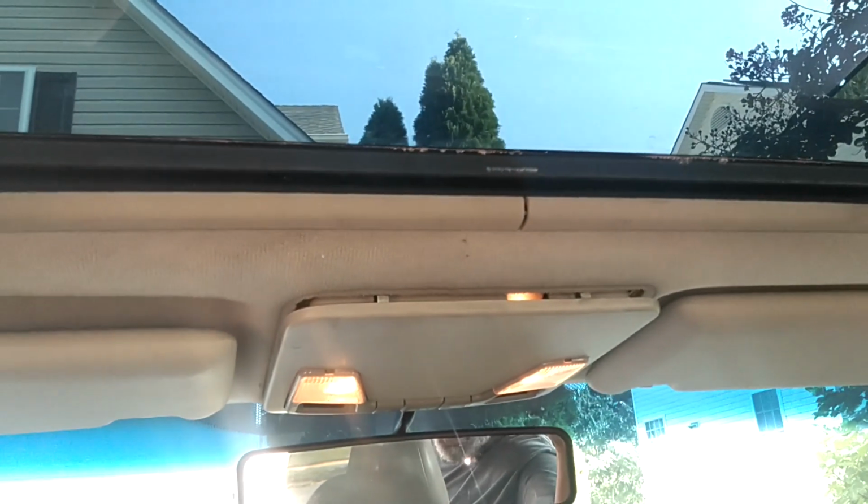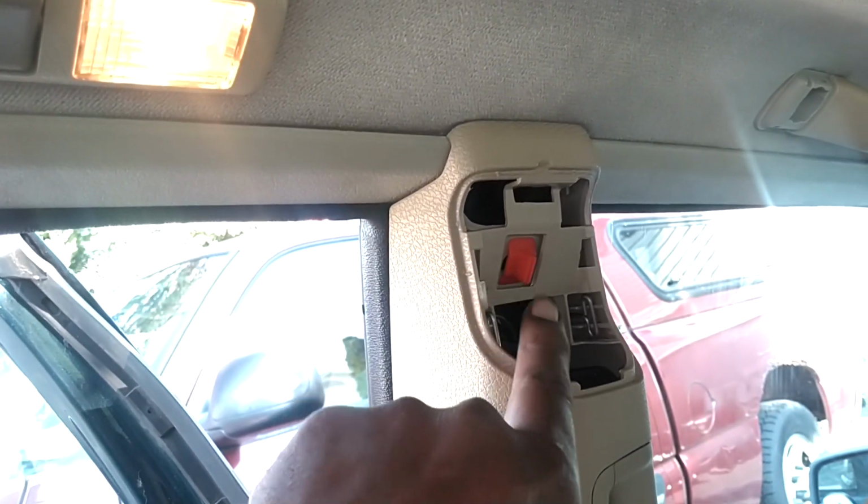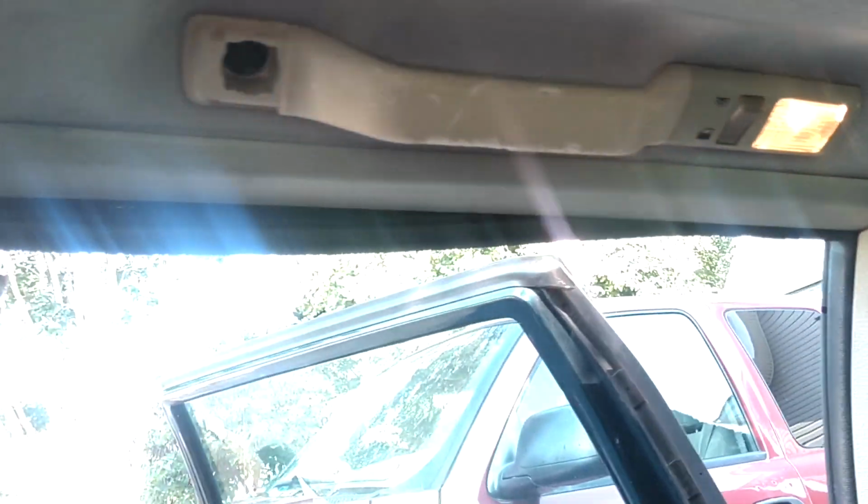Gotta take pictures of this stuff, I tell you. Looks like his dome light's about to fall out as well. The front one's busted too. It's supposed to come and lock into that. That piece is missing. Anyway, got that busted piece replaced right there. Looks like a little bit different color, but maybe not.